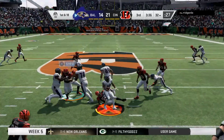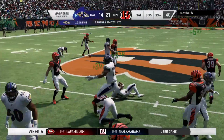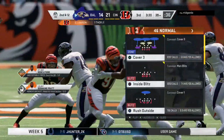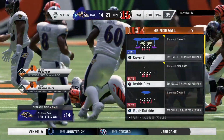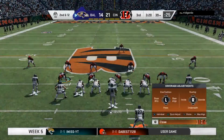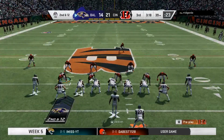They'll run it now out of the gun. It's a gain of 7 on the ground. Second down coming up. Some runs are blocked so well, you almost forget that someone has to carry the ball to gain the yardage. The leverage by the offensive line to create space up front, really well done.